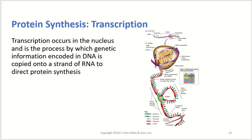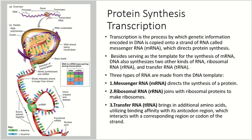So let's look at these processes just a little bit closer. Starting with transcription, and this is going to occur in the nucleus, and this is going to be the process by which genetic information is encoded in DNA, and this is going to be copied into a strand of RNA, and this is going to be used to then direct protein synthesis. So transcription is the process, like we said, by which genetic information that's encoded in DNA is copied onto a strand of RNA. And this RNA is called messenger RNA, or mRNA. And this is what's actually going to ultimately direct our protein synthesis.